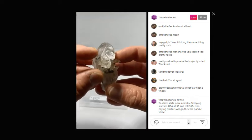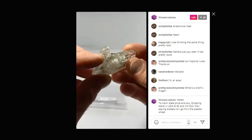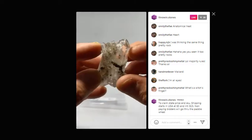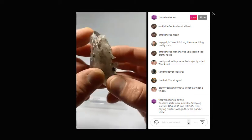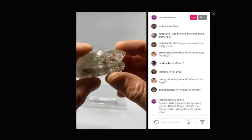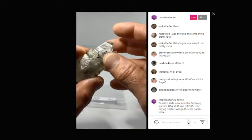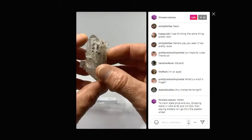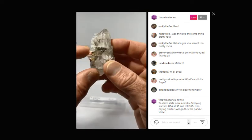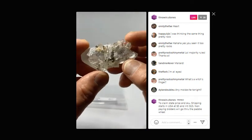So it's like there's quartz going on. There's a termination here with this thingy, like this barnacle quartzes going off the side. And there's another termination and a termination. And it's amazing. Witch's finger quartz comes from Zambia. It gets its name because it has these warts on the outside. This one doesn't have it, but there's these mica balls that grow on the outside. When they were first found, somebody said, that looks like a witch's finger. So they called them witch's finger quartzes.